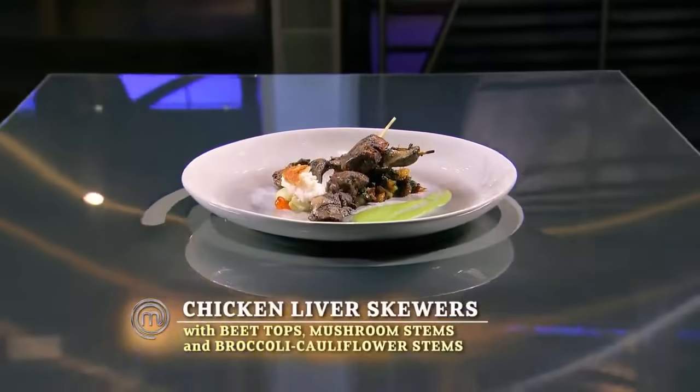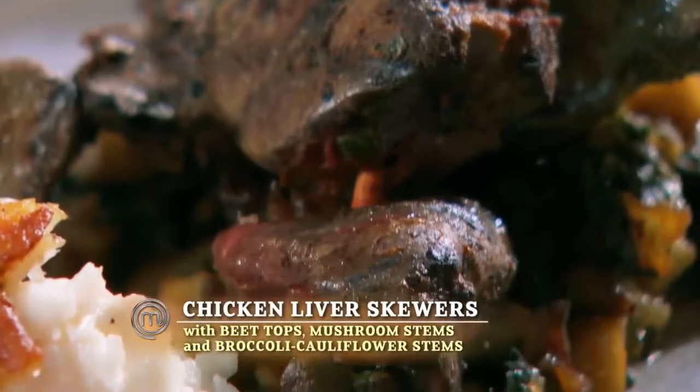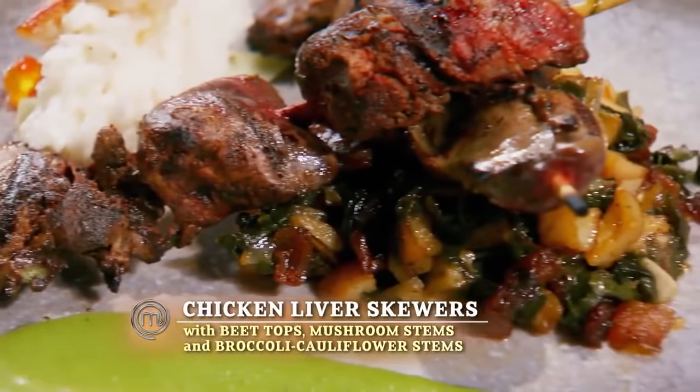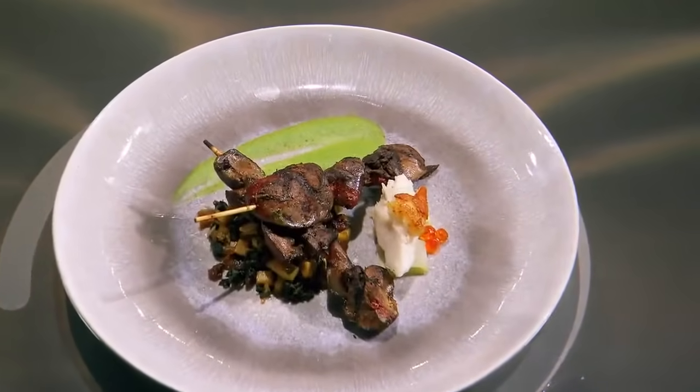Today, I made grilled chicken liver skewers with braised beet tops, roasted mushroom stems, and underneath it, pickled broccoli and cauliflower stems. It looks breathtaking. What was going through your thoughts when you unveiled that box?